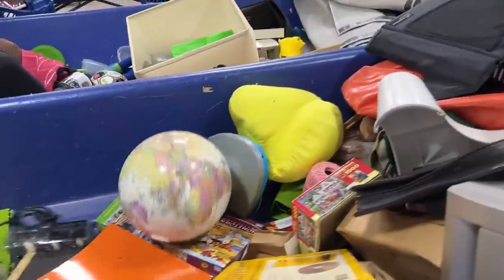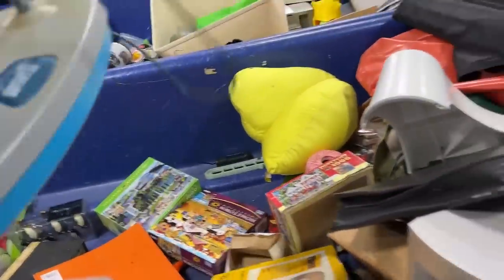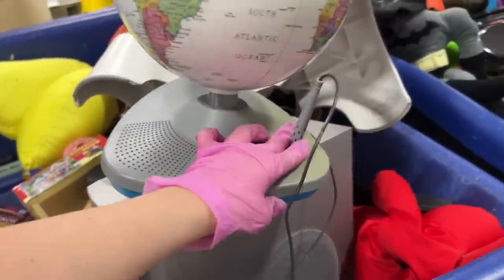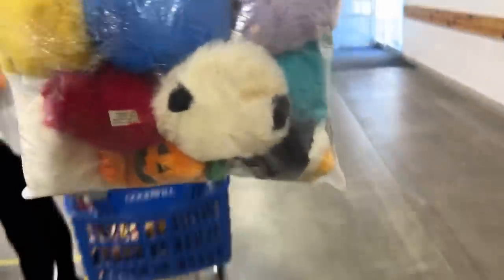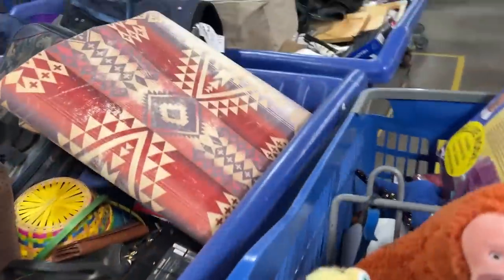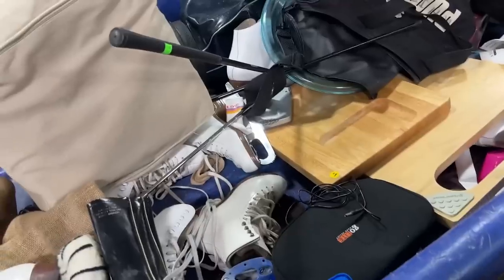Cute cat. What's this? Looks a little faded. Okay, I can't wait to see what's in here. What are these? They look vintage. Here's a... Oh my gosh, my skirt! It did it again. This is a Yeti yoga mat. I got one, but this one's really scraped up. Oh, there's some ice skates.